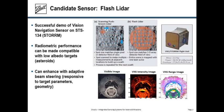You can enhance this with adaptive beam steering. We've done some of that at Ball. This unit didn't have that, but there are ways to enhance the operability of this for high dynamic range targets. And we've also looked at ways to enhance the radiometric performance. You can make this compatible with low albedo targets by some pretty simple tweaks to this.